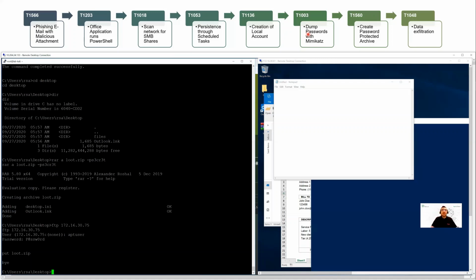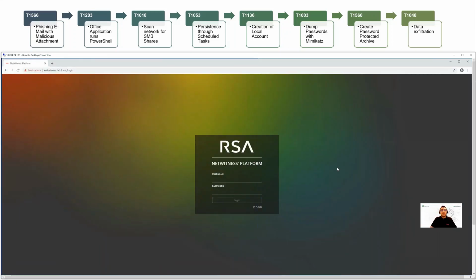So at this stage, we have completed all the different typical tasks that we see in many APT breaches, where the attacker has done initial breach, escalated his privileges, created persistence, created other accounts, dumped passwords using Mimikatz, which is a very common tool used by attackers, and exfiltrated data from the system. So now if you want to look at the way it looks from the analyst perspective and what we're able to detect from these different techniques and breaches, I'll just minimize this.